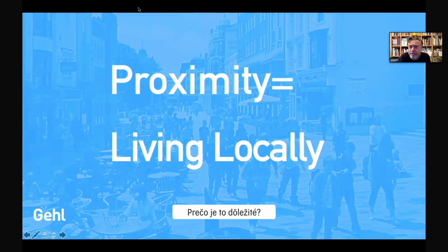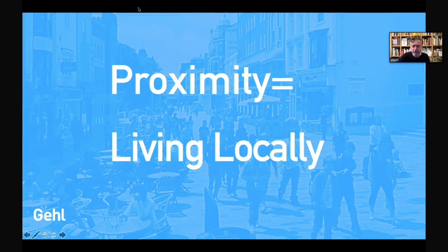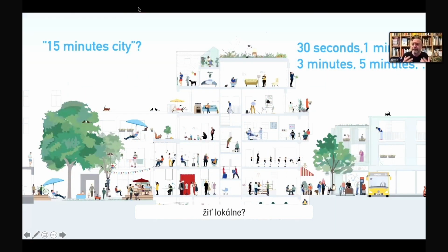And why is that important? Well, if we've learned anything from the pandemic, it is that living locally, the ability to do as much as possible in your neighborhood, is vital. So what are the aspects which allow us to live locally? Now, everybody's talking about the 15-minute city, but I would say we have a 30-second city. We've got a 1-minute, a 3-minute city. And it's about the closeness: how long does it take you to go from your bedroom down to the bakery to buy bread, to go from the street into the courtyard? How long does it take for your kids to go out to play into a safe place? And it's those seconds and minutes that make up the proximity of the city.